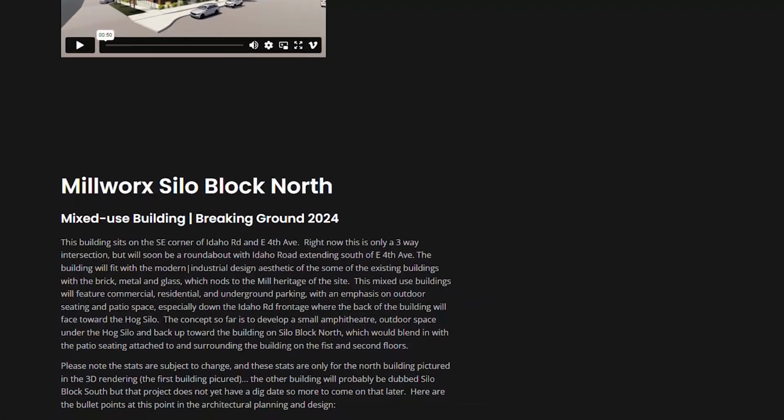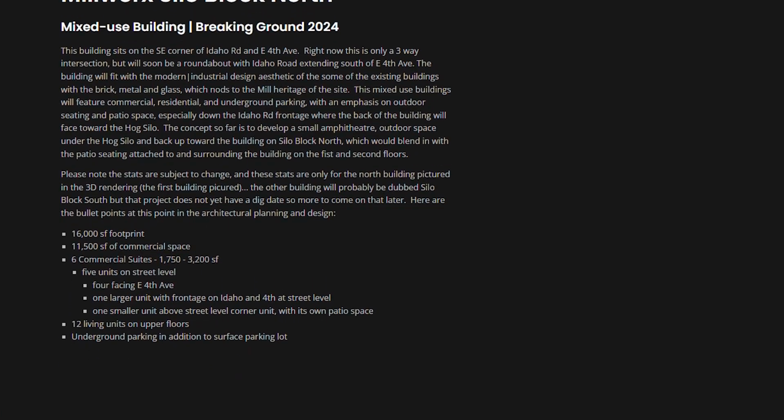Now below that, and this area behind me that's all gravel, that is Millworks Silo Block North. The buildings that are going to go in around there are going to have kind of a modern industrial design. Very beautiful. I saw some renderings online and super cool looking buildings.